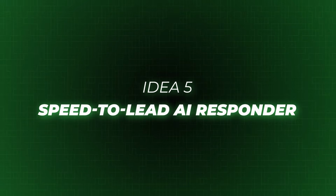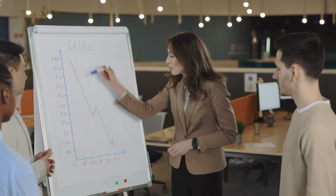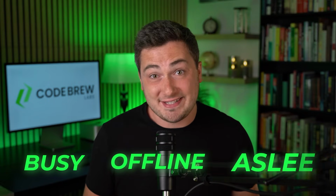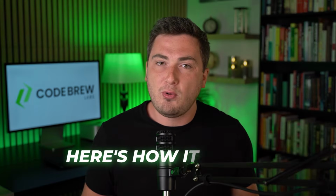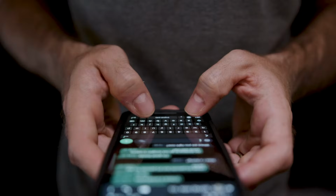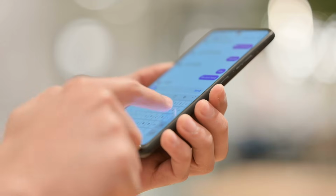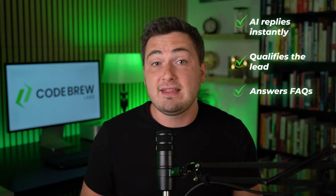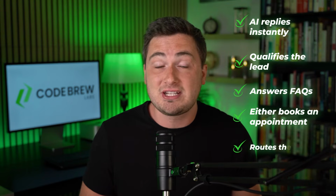Idea 5. Speed to lead AI responder. Most local businesses lose up to 50% of leads because they don't reply fast enough. They're busy, offline, or asleep. An AI speed to lead system solves that. Here's how it works. When someone fills a form, messages on WhatsApp, or DMs on Instagram, the AI replies instantly, qualifies the lead, answers FAQs, and either books an appointment or routes the chat to the owner.